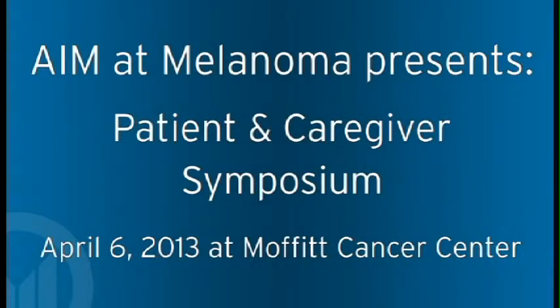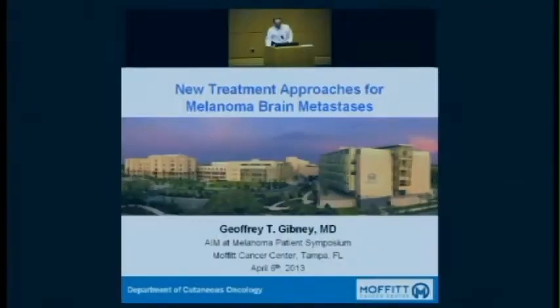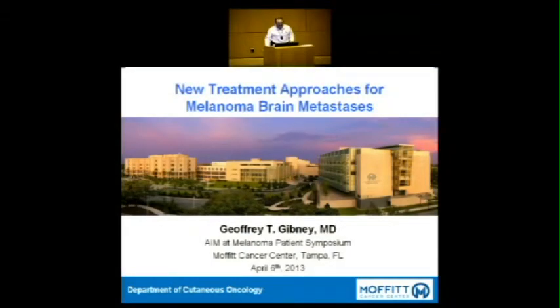The next speaker is going to deal with one of the big problem areas that we have in melanoma, and that is the fact that patients with advanced melanoma frequently develop brain metastases. Dr. Geoff Gibney is one of our newest oncologists on the staff at Moffitt, and he, along with Peter Forsyth, who's the head of the neuro-oncology program, have put together a special clinic just for looking at melanoma brain metastases, which we hope is really going to allow us to make some progress.